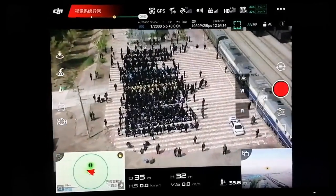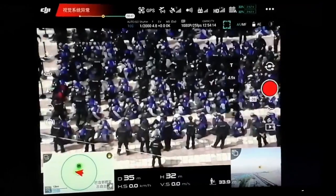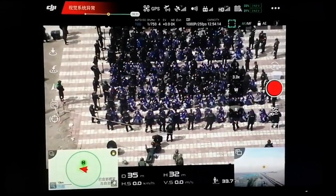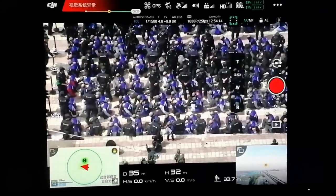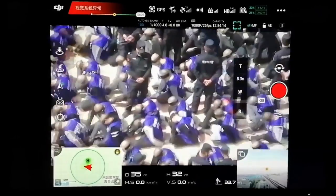24 high-performance computing cores, an all-new transmission system with a 4.3 miles, 7 kilometers, range, 5 vision sensors, and a 4K camera stabilized by a 3-axis mechanical gimbal are at your command with just a push of your thumb or a tap of your finger.